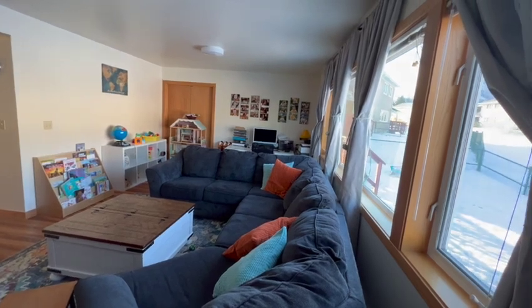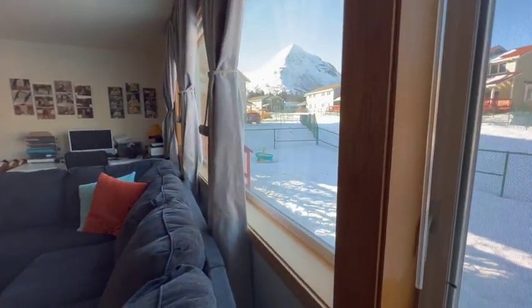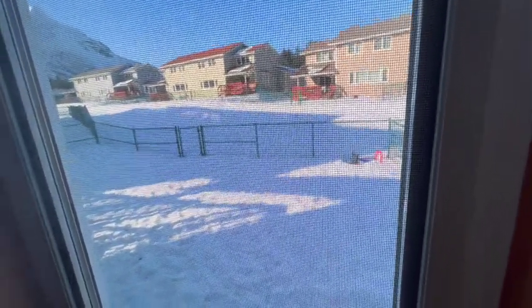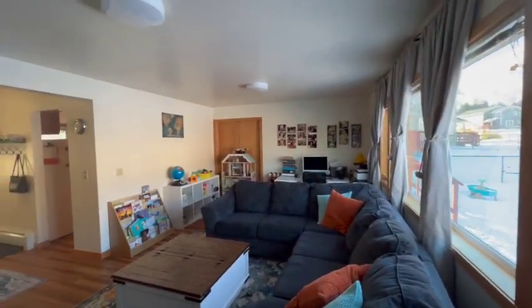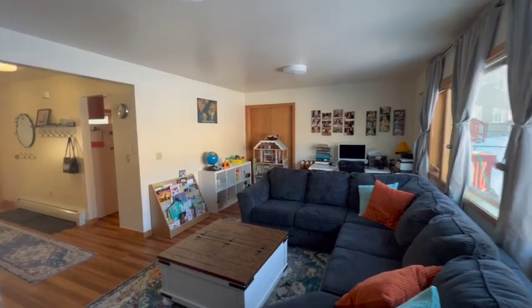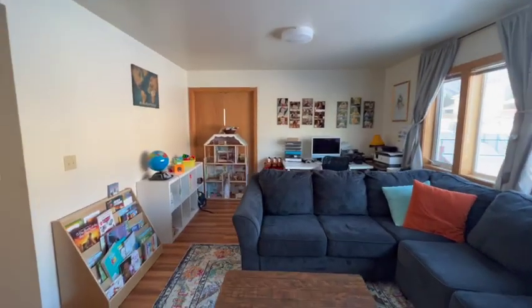So this is our living room. You can see we got a view of barometer, and you can kind of get an idea of yard size. And I'll go out back to show that a little bit better. So we have our doors closed that lead into the dining room, just because we have some kids stuff set up there. And then we have a little desk area back there.